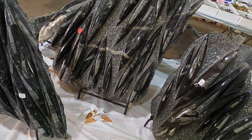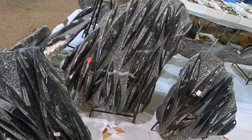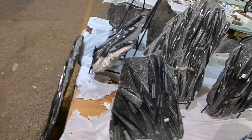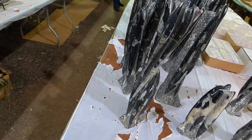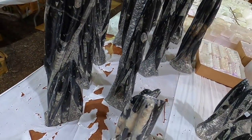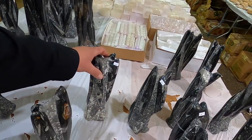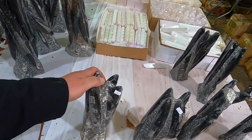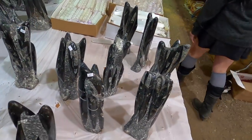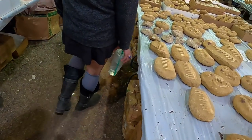Very hard-working folks in Morocco. $50 for the Big Daddy. That is such a good deal. You go to any gem show, you're going to see a million people selling these, though. So perhaps that's just the asking price, the going price. Leave you some room for money. These are only $10. You can't buy lunch at Chipotle in Tucson for $10. Why? Because you gotta get that Coca-Cola.